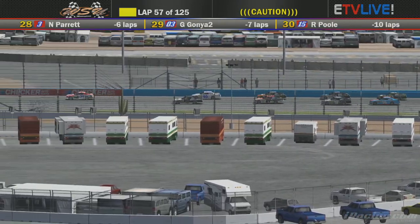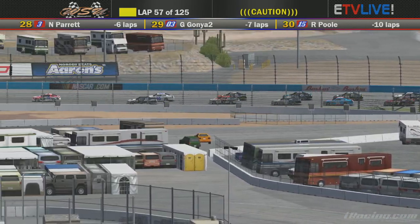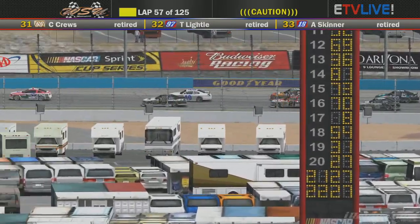57 laps into a race. We're not even to the halfway point in the race yet, so these guys need to use a little bit of patience at this point in this event.